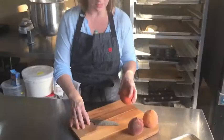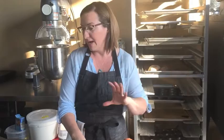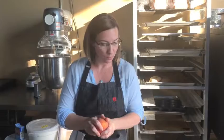Okay. So while our pastry crust is chilling in the fridge, we're gonna prep these peaches. And this is a simple summer galette. And so we have Chilton County peaches, which are really soft, really sweet, so we're not gonna do very much to them. We're just gonna go ahead and cut them into slices. We're actually gonna leave the skin on, which is perfectly fine for this galette. And then we're going to layer them in the tart, add a little bit of streusel and some apricot jam, and we're going to bake it.